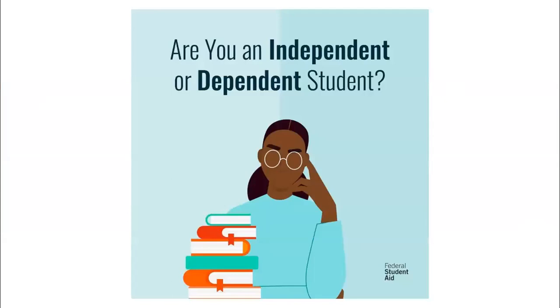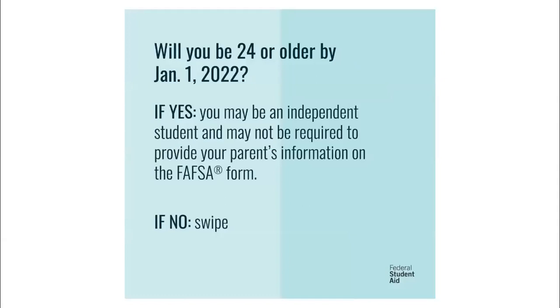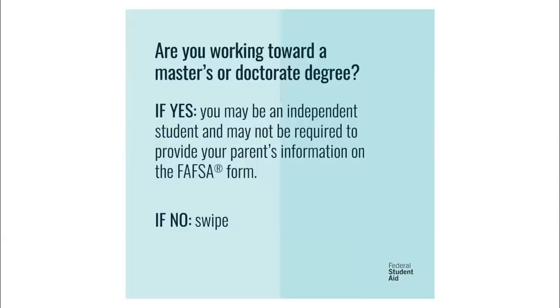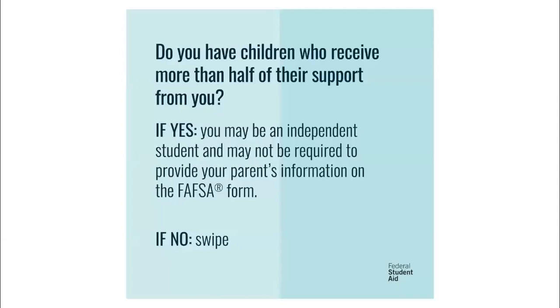Now, to determine whether the student is dependent or independent for FAFSA purposes, you're going to be asked to consider these statements. Will you, the student, be 24 or older by January 1st of the school year for which you're applying for financial aid? Are you married or separated but not divorced? Will you be working on a graduate degree during the academic year in which you are applying for aid? Do you have children or other dependents who receive more than half of their support from you?